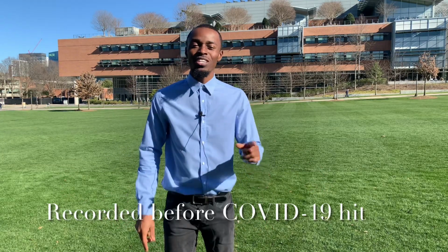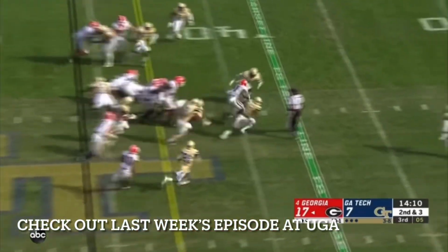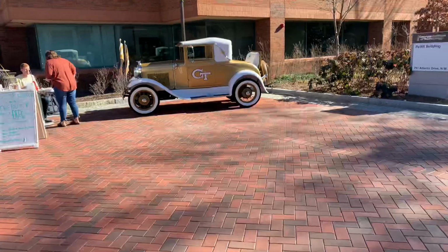The one and only Georgia Institute of Technology, often called Georgia Tech. Now, Georgia Tech's number one rival in sports is the University of Georgia Bulldogs. But anyways, today at Georgia Tech, we're going to roll through the campus and see not everything, but see what Georgia Tech has to offer. The campus is huge, so we're not going to waste any time. So let's go ahead, come along, and let's check it out.